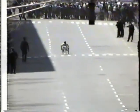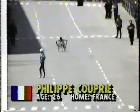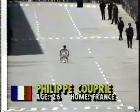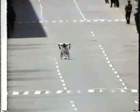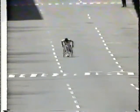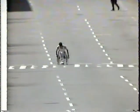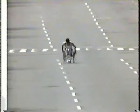Really pumping iron there with these digital chariots. This is Philippe Coupry, who is a teammate and from France, as Mustafa Badid is, and has trained with him and was a medalist at the 1988 Olympic Games in wheelchair competition. He went 1 hour, 40 minutes, and 16 seconds in the Seoul Olympics, and has really improved a lot in the last couple of years.